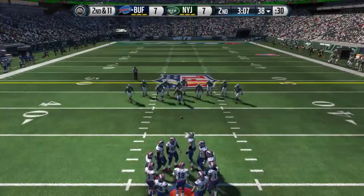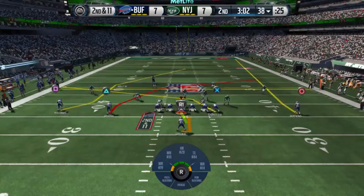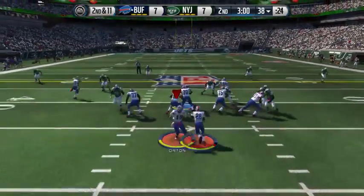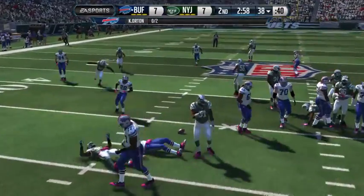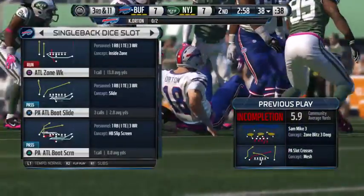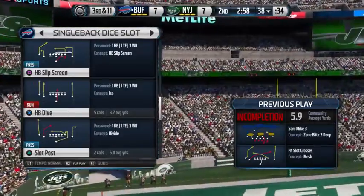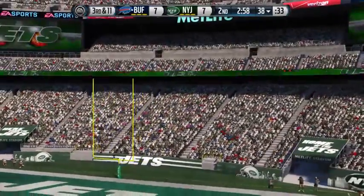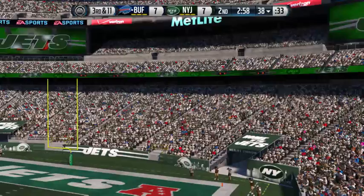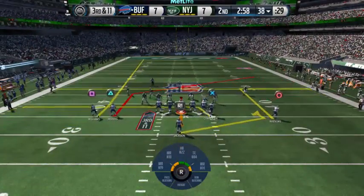This will be second down. Spiller lined up behind his quarterback as the single back. Can't find the target on the pass underneath. Well, the protection was bad. Quarterback didn't have the time. He's off balance, and he throws the incompletion. That last pass incomplete, and it brings up third down.